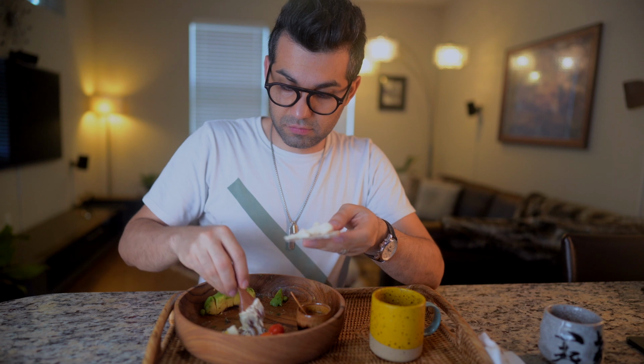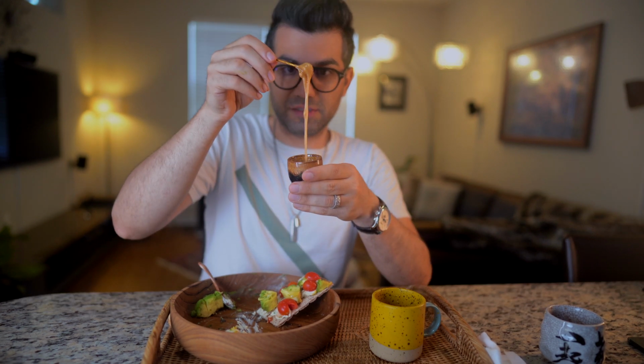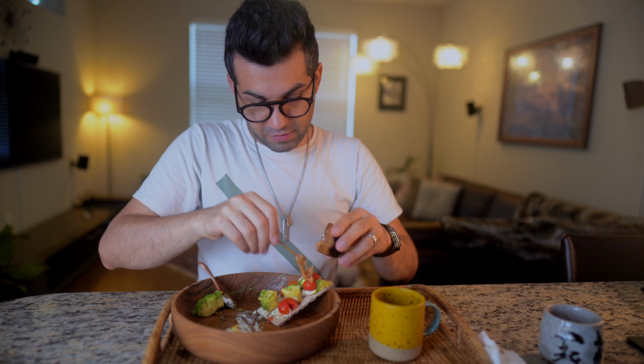So now the fun part. We put the cheese right here. This beautifully crafted cheese. And then we put our avocados on top of it. And to jazz it up, we put the tomatoes. Now once you do that, you get your peanut butter mixture with the honey, you remember? And that little spoon. And then you pour that on top of it.